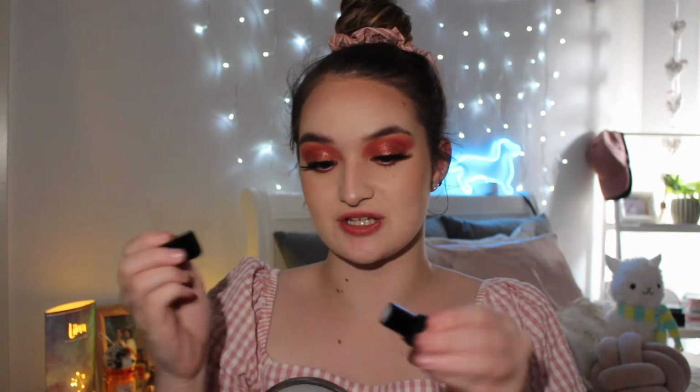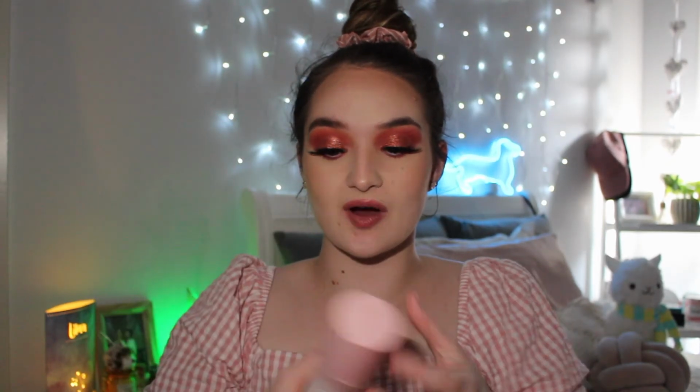So now for my lips, I'm just going to go in with this lip liner from DB Cosmetics. It's in the shade Mulberry Bush. I'm just going to line my lips. Now I'm just going to go in with this lipstick from Gorgeous Cosmetics. It's in the shade Whimsy. Okay, and now I'm just going to set that with a bit of the Too Faced Hangover Primer.